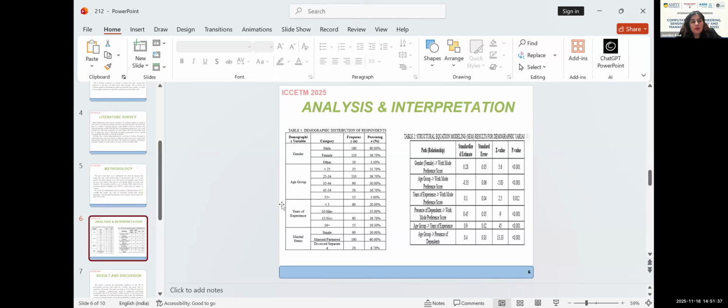Can you tell us what is SEM analysis? I was asking if you can tell us what is SEM analysis. So tell the analysis, ma'am is asking. Tell us. Please tell us what analysis you've done.